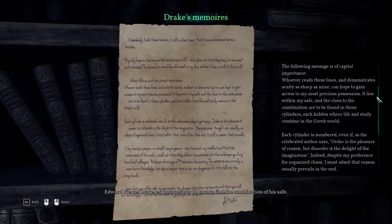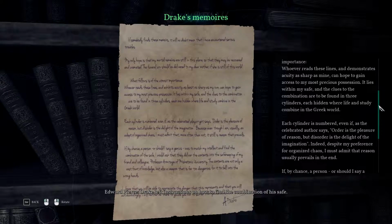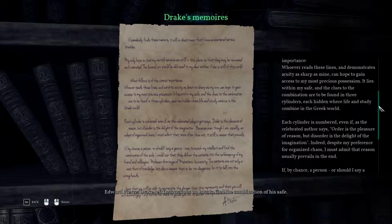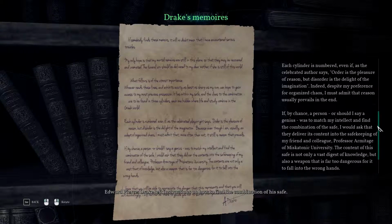The following message is of capital importance. Whoever reads these lines and demonstrates equity as sharp as mine can hope to gain access to my most precious possession. It lies within my safe, and the clues to the combination are to be found in 3 cylinders, each hidden where life and study combine in the Greek world. Each cylinder is numbered. Even if, as the celebrated author says, order is the pleasure of reason, but disorder is the delight of the imagination. Indeed, despite my preference for organized chaos, I must admit that reason usually prevails in the end.